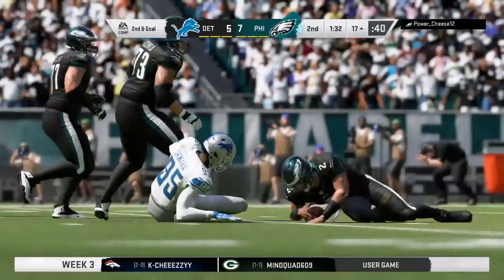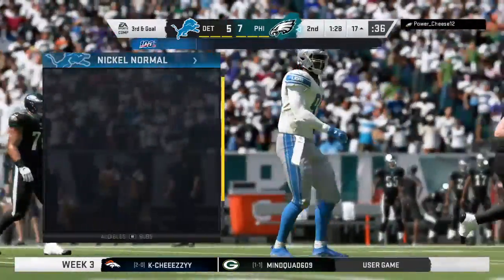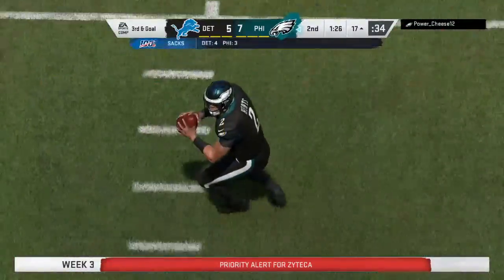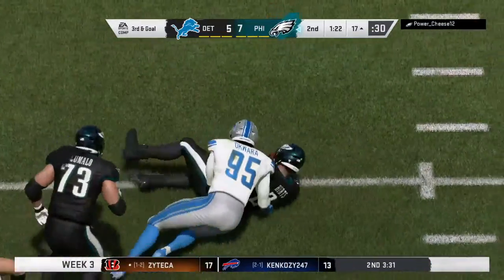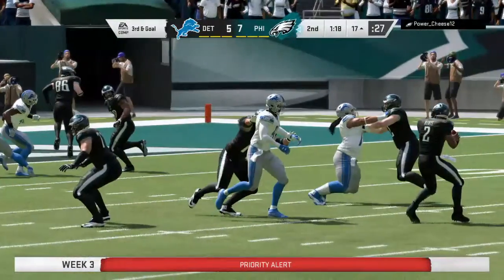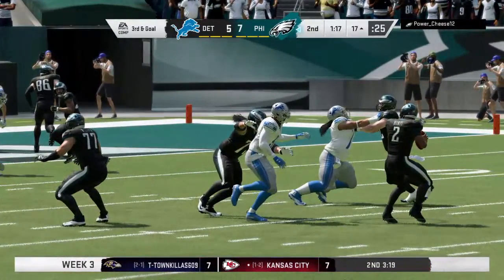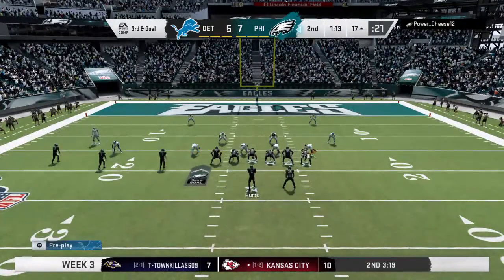Oh, the pressure too great, and he goes down once more. Romeo Okwara, he's the one that drops him this go-around, and that pass rush getting strong here, back-to-back sacks. Really in a hole here, 3rd and 17, following the 2 negative plays.